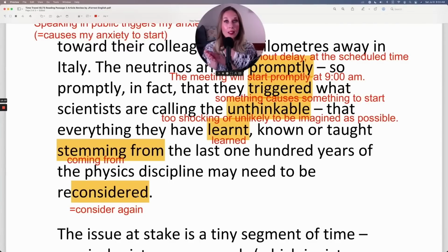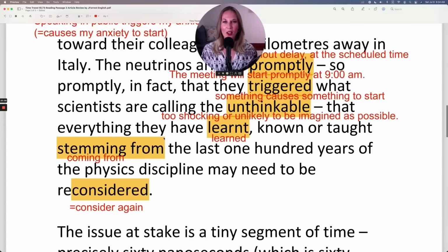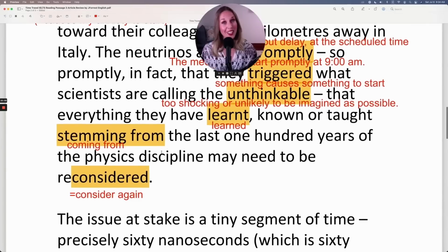So let's say you asked your boss for a promotion and your boss said no. Maybe you could say, can you reconsider? Can you consider my proposal again? And most likely he'll say no, but hey, maybe he'll say, I guess I could reconsider. And then you can explain again why you deserve a promotion. And maybe this time your boss will say yes. So it's always possible for someone to reconsider.